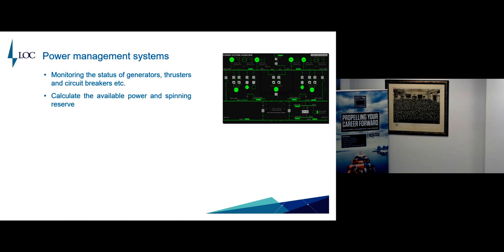So the system knows how much power is available now. For example, if the weather condition suddenly picks up and the thruster starts taking more power, the system knows this, and then what does it do? It delays giving the power to the thruster, and starts another generator. For example, here, maybe start this generator. And then you have enough power to feed the system.